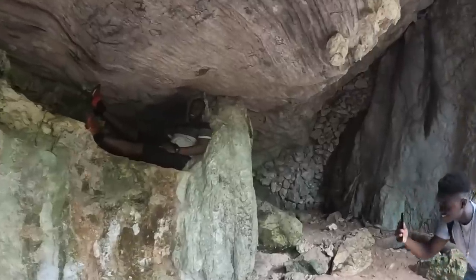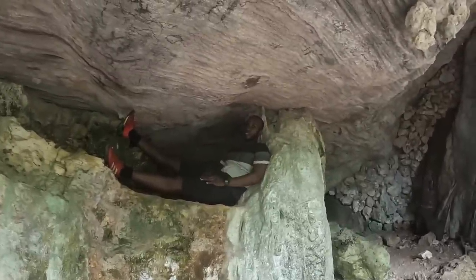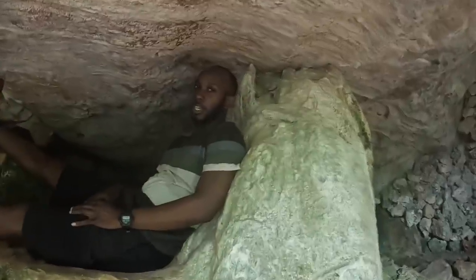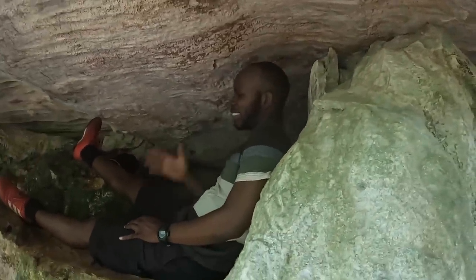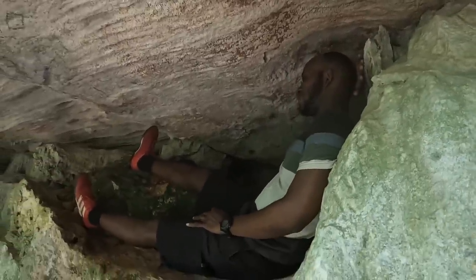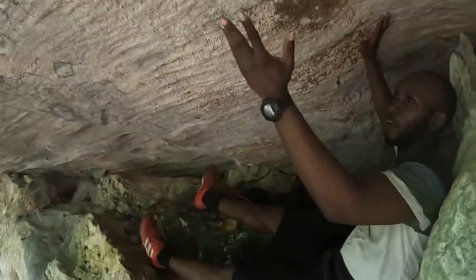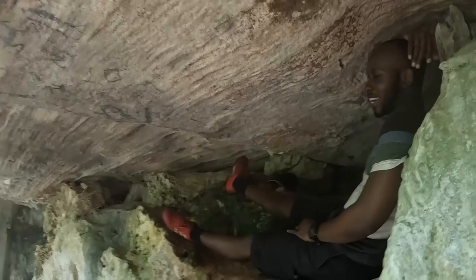Charlie Blocks here, outside as usual at Mountain River Cave, somewhere in Cudjoe Hill. I'm just taking a relaxing, easy off, like the Tainos used to. See, I look, writing on the wall many centuries ago.